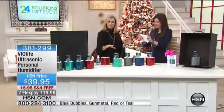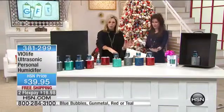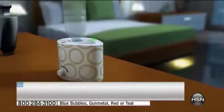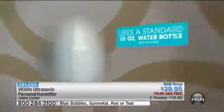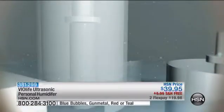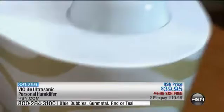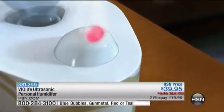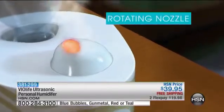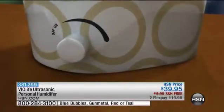So the sonic technology, what it does is it literally takes this regular old water bottle and atomizes the water so that it produces that ultrafine mist. So with a 16-ounce water bottle, you pop it right on top, and that ultrasonic frequency, there's actually a metal diaphragm inside that vibrates at such a fast speed that it creates that cool fog. Then you see there's an LED light, so it acts like a night light. My 10-year-old daughter loves that.